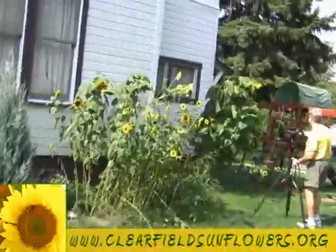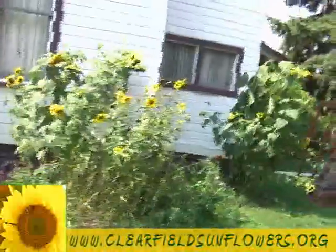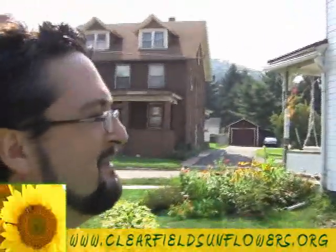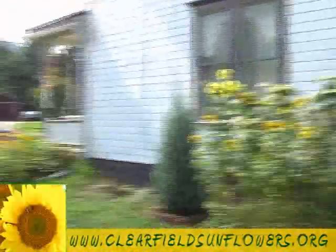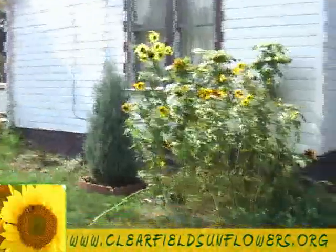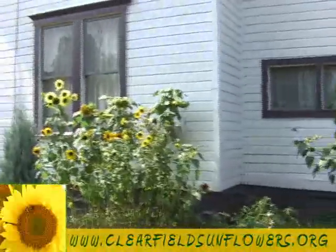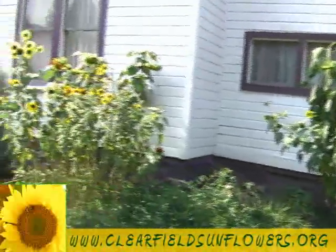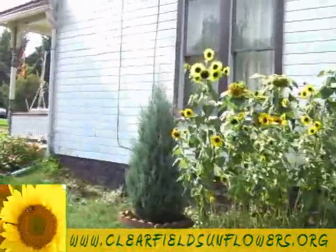Ignore the big camera guy. Look at that, beautiful sunflowers. All sorts of different types. I see the Valentine there, and the Irish. Beautiful. They're starting to get a little bit spent. I have to come out and trim them up a little bit. Irish eyes, I believe these are.